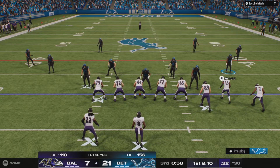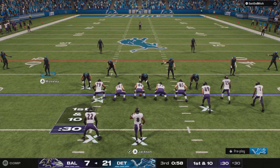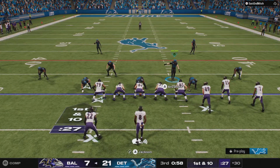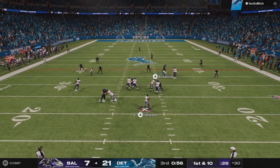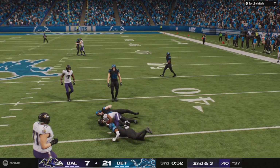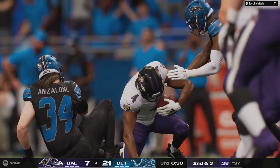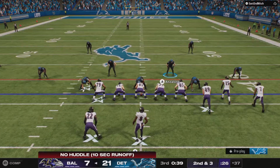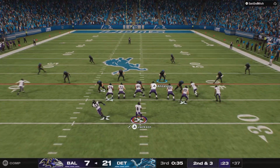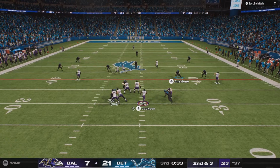A fresh set of downs to work with. It is 1st down and 10. To throw is Jackson. This throw right is taken in by Flowers. Here's 2nd and 3 to go. Back to throw, Jackson.